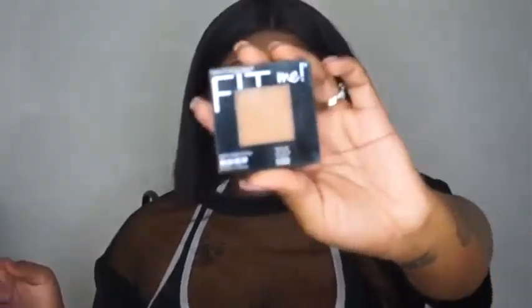Okay, so my camera was on the fritz, but we're back at it again. Like, we're back like we never left. So I went in and dusted off that powder, and then I went over with the Fit Me pressed powder in 355 Coconut. I went ahead and went over everything with that. So let me bring the music back in.